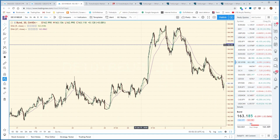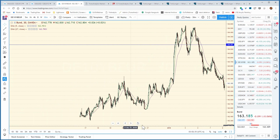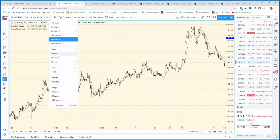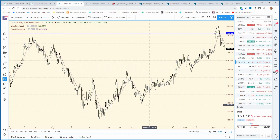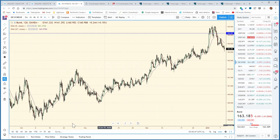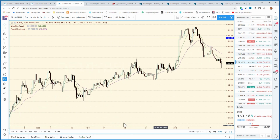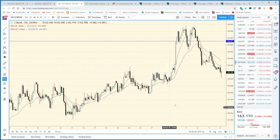Things have really pared back quite a bit in the Bunds. We had that 64.10, and that 64.10 certainly did work as almost like a pivot here. Especially on the German data, you would expect a little bit better move here with the Bunds. Resistance on a short-term basis is going to come in right there.